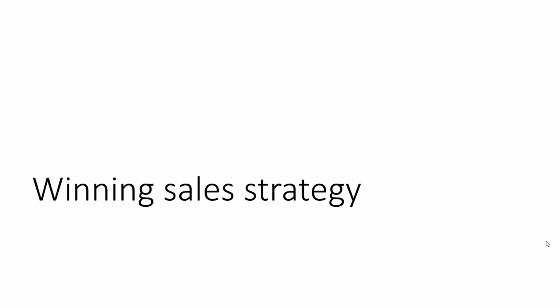Winning sales strategy. Could we win? This is a question any business should ask. Finding our strengths and weaknesses before starting design is critically important for success. In large companies, marketing and product specialists are those who set up requirements for the new products. Those are not engineers.